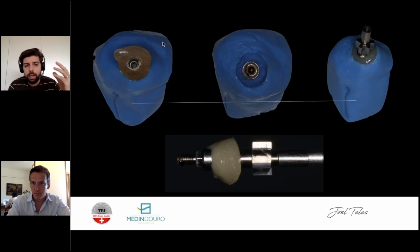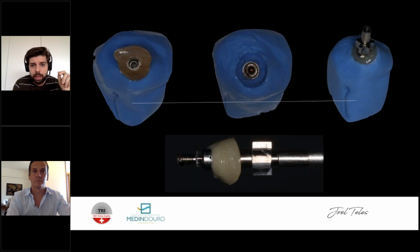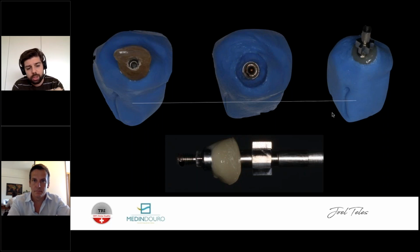You pick up a copy analog for your implant, you screw your provisional restoration in place, you put it in silicone, and you wait. Once it gets hard, you remove the provisional restoration, and you get what you see here in the middle. So afterwards, you pick up an impression copy, screw it in place, and with flow composite, fill the gap. Light-cure, wait, remove, and you have this on the bottom.